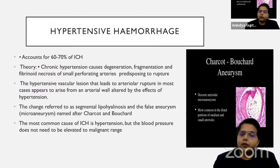So, what is happening inside the arterioles where these processes are happening? In long-standing hypertension, there is degeneration, fragmentation and fibrinoid necrosis going on in the small perforating arteries. There is a formation of segmental lipohyalinosis in the arterioles that causes a false aneurysm kind of picture, which is named after Charcot and Bouchard. So these weakened arterioles are predisposed to the effects of hypertension, and because of their inherent weakness, the patient is predisposed to these bleeds and hemorrhages.